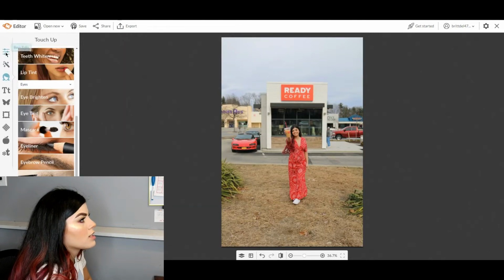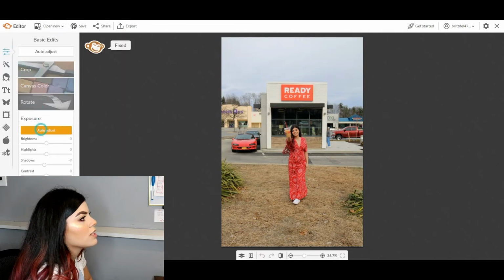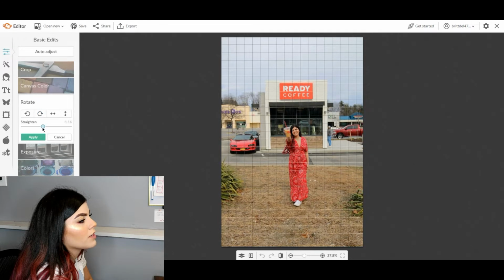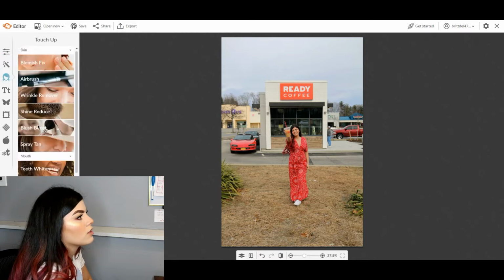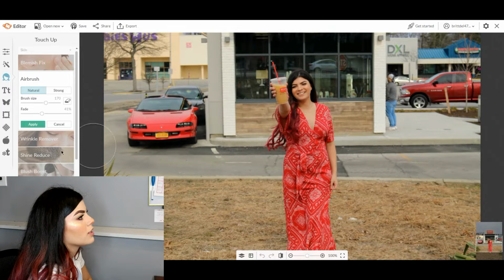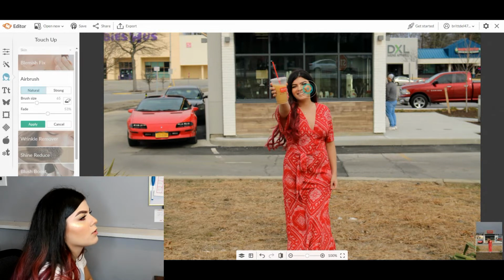So this one is gonna probably have a little bit more editing in it. I'm going to auto adjust here. I'm gonna rotate this just a bit because Ready Coffee in the back here is not as straight as I would like, so we're gonna straighten that out. We're going to do a little bit of airbrushing again. I don't really have a ton of texture, but I like to do this anyway. I'm gonna make the brush size a little bit smaller. What this also does that I've noticed is it adds a little bit more definition into the skin as well, almost like you're contouring a bit.